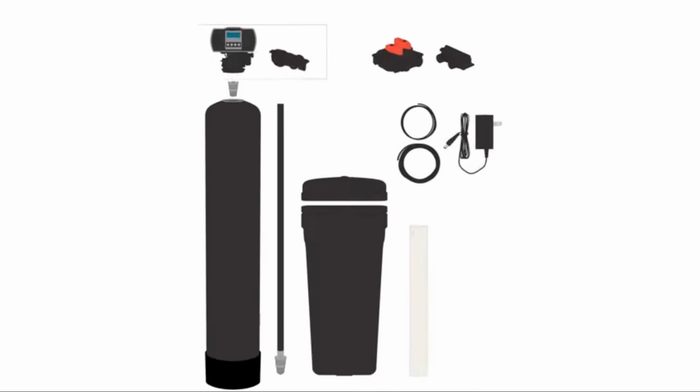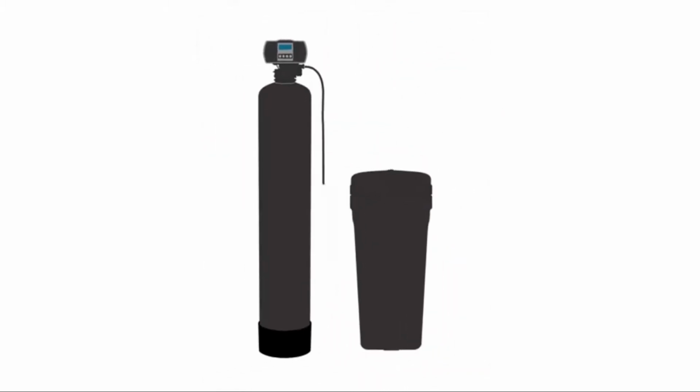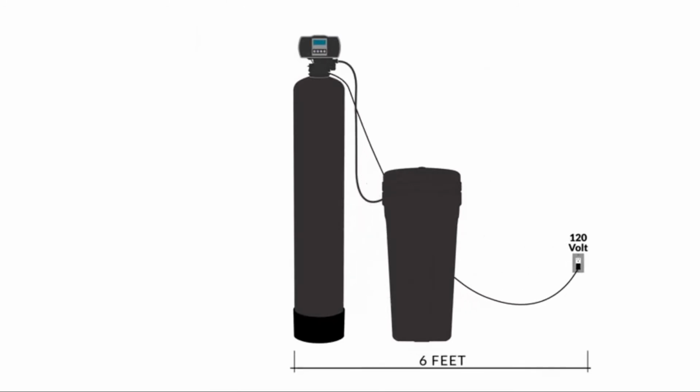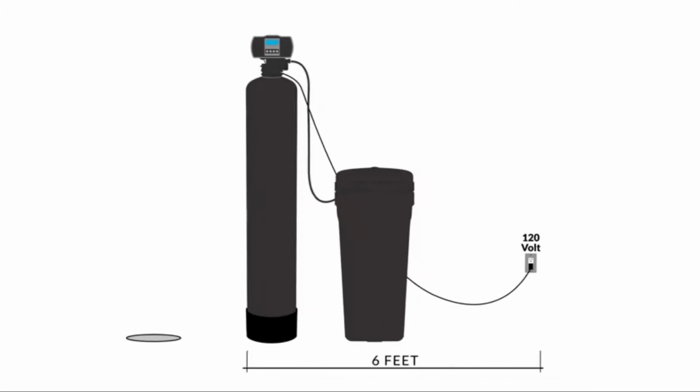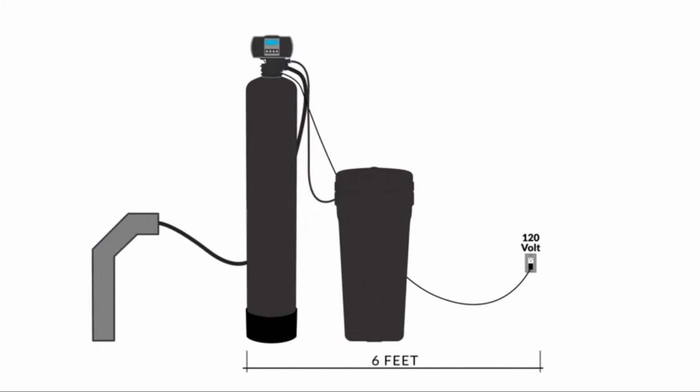Inspect the contents of your system and make sure that you have all the pieces listed in the manual. Before installation, you'll need to make sure that you have access to a 120-volt outlet within 6 feet of the softener to power the electronic control valve. The softener will need to be placed as close as possible to a floor drain or other acceptable drain points such as a sump, laundry tub, and standpipe to prevent air breaks and backflow.